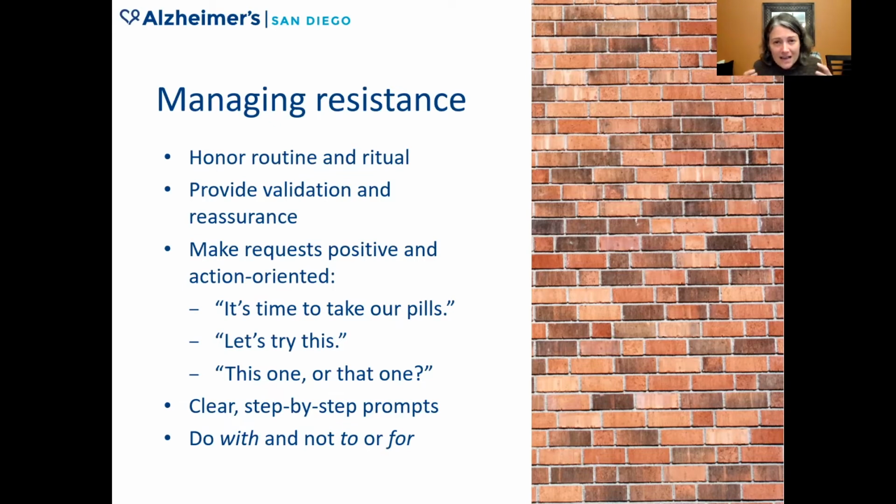So instead, getting into that butting your head up against their resistance, which again, I just want to give everybody a break, this is a totally normal response, right? To try to defend yourself and explain to them, reason, give them a good logical argument for why they need your help. It's probably not going to be helpful. So I encourage you to turn back to this technique of providing validation and reassurance.